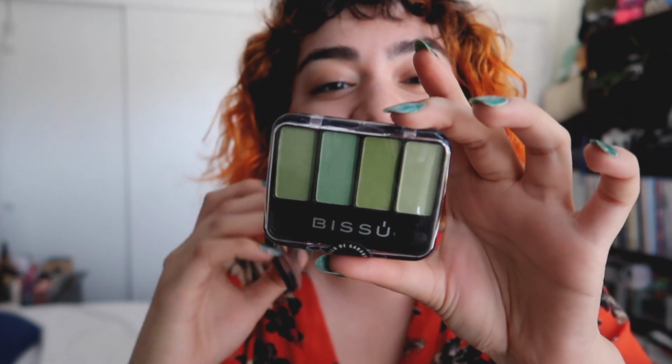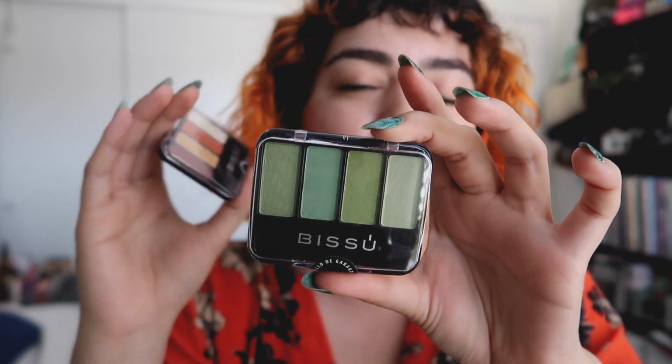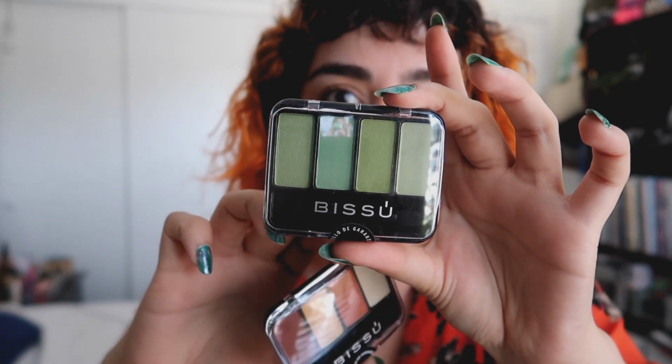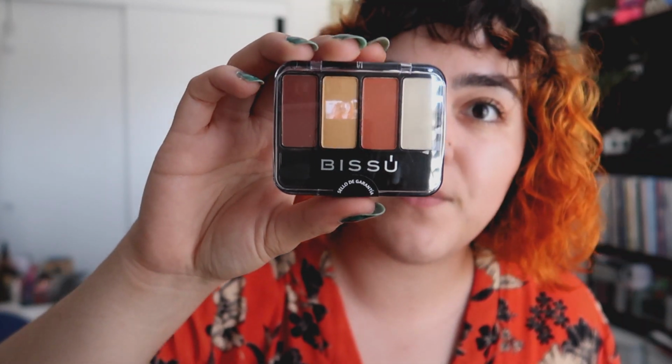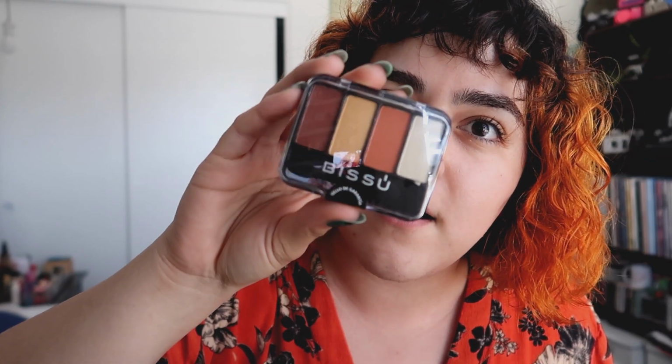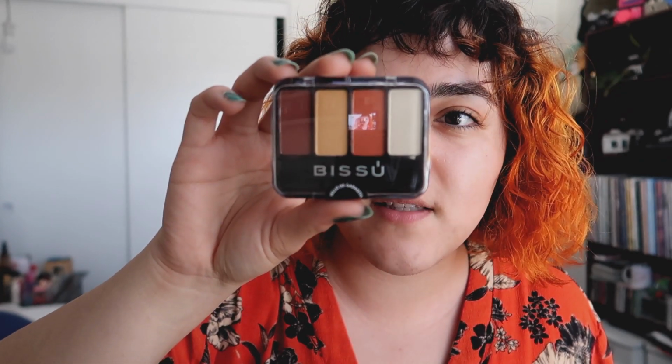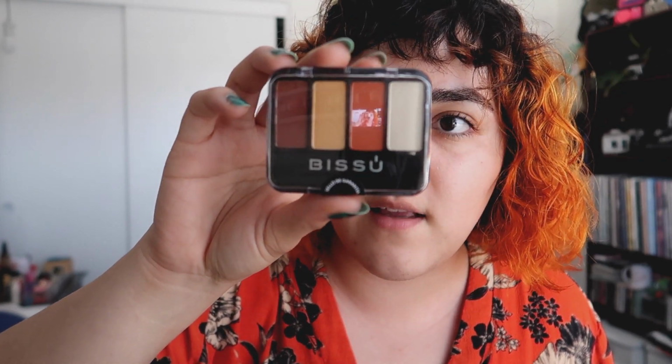I love green. So this one, they don't have any shade names, so the quad itself is number 23, and then this one right here, which is more like burnt oranges and more like earthy tones, this one is number 7. I also was blown away by the eyeliners.